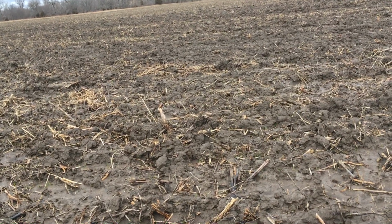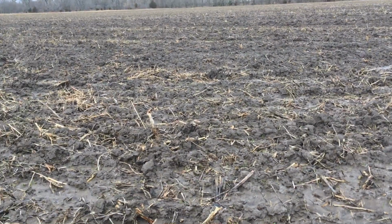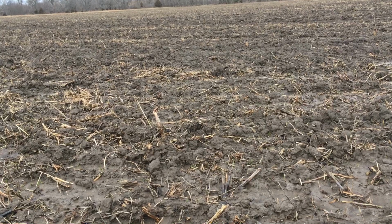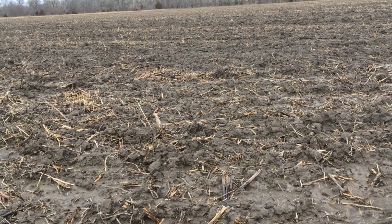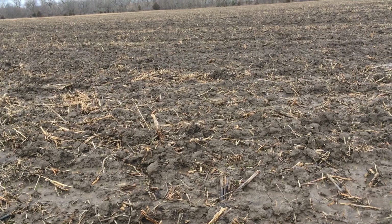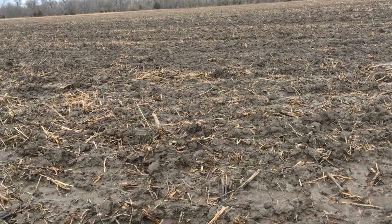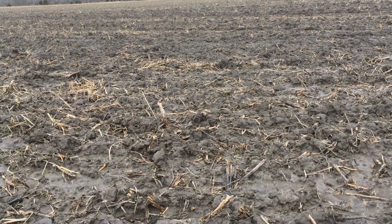And I was planting in wet conditions. It was balling up on the press wheels. It was just brutal conditions. But that third week of October, I was combining beans and disking ground and sowing wheat. I'd sow wheat in the morning, I'd combine in the afternoons when it was dry, and then in the evening I would come back and disc so that I could get the bean ground planted.